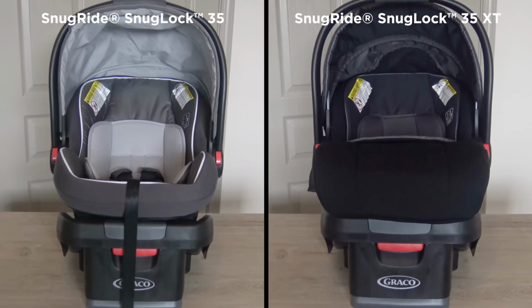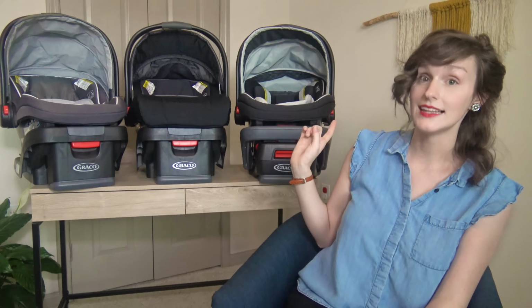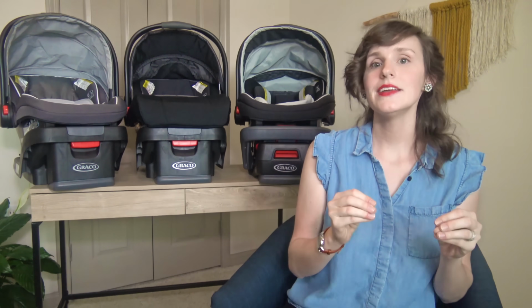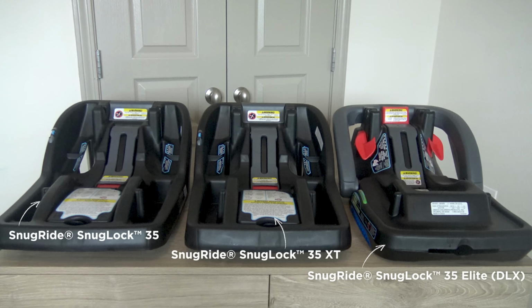Without the base, the 35 and the 35 XT weigh in at a lightweight 7.5 pounds. Meanwhile, the 35 Elite over here is about 9.6. The 35 Elite base is a little bit heavier too because it's the DLX SnugLock base. The 35 and 35 XT have just the standard SnugLock base.